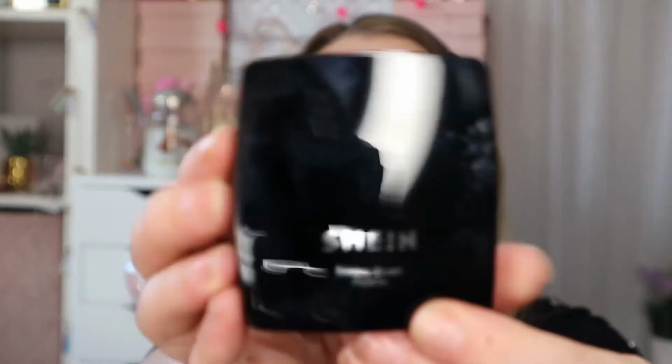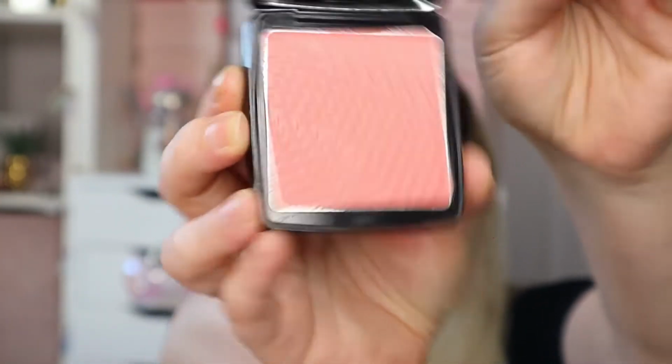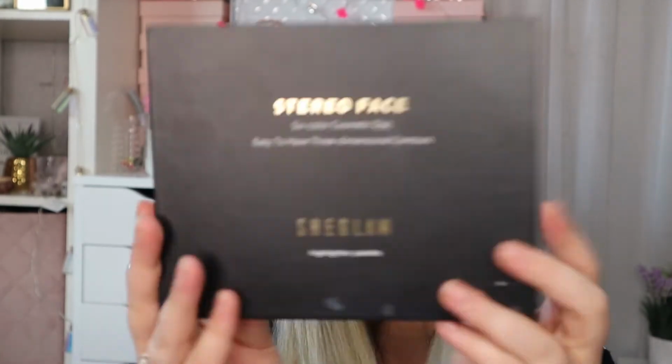We have a blusher, which I really like the packaging on. This is in the shade Coral. It's a really nice looking blusher. Everything about it, the design is nice. We have a highlight palette. This is like in a paper packaging, and as you can see, I've used it once and I've got it filthy, as these types of packagings tend to be.